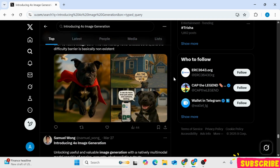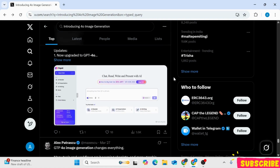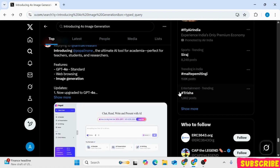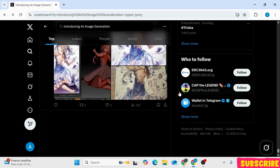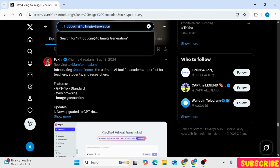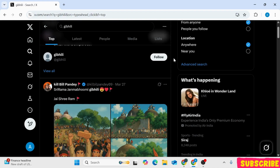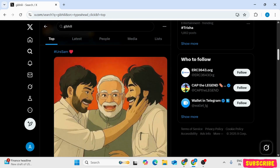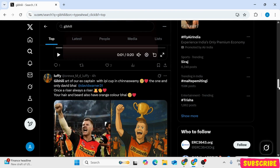Over the years, we have witnessed remarkable advancements in image generation technology. From basic pixel-based graphics to sophisticated deep learning models, the journey has been nothing short of extraordinary. And now, we have reached a pivotal moment where technology and imagination merge seamlessly to unlock possibilities we never thought achievable. So, what makes 4.0 image generation a game changer? Let me take you through three key pillars that define this revolutionary leap.